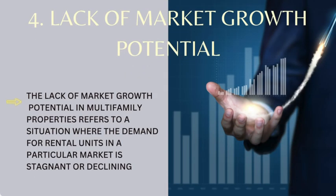All right. Moving right into number 4, lack of market growth potential. So when we're talking about this, we're talking about before investing into any multifamily property, it's very important to research the local real estate market, right? And ensure that there is potential for growth in property values and rental income. So if the market is stagnant or declining, this may indicate that this is not a very good investment.